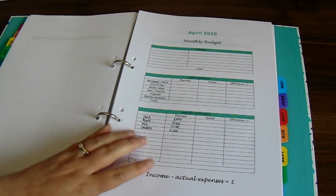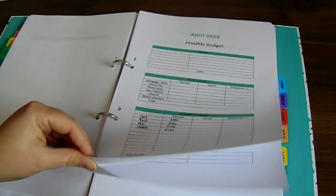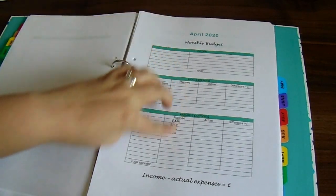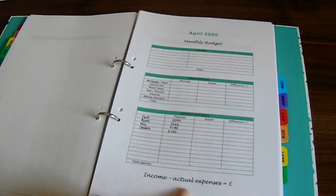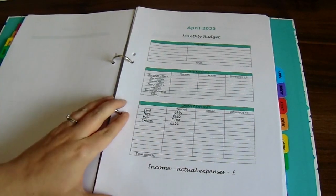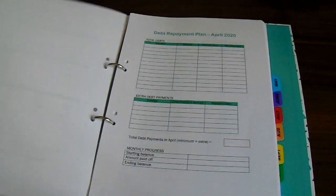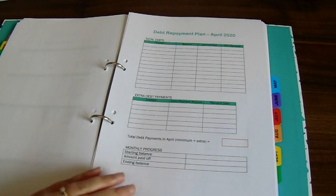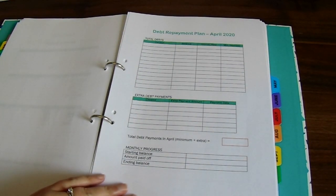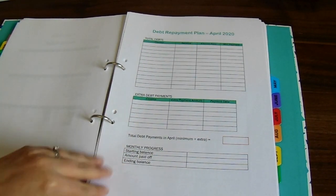The main things that I talk about here are the variable expenses. So that's the monthly overview. Obviously you would fill this in, and here at the bottom it says income minus actual expenses equals, so then at the end of the month you can see if you are within your budget or not. Thankfully I don't need to use the debt repayment plan page. It's there if you've got things like credit cards or loans, just to track.